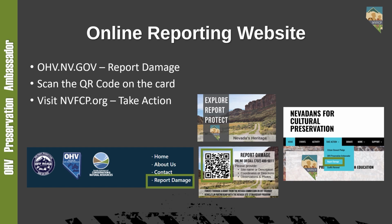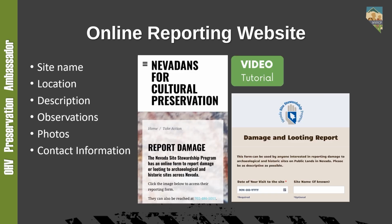So you've gone out, you identified your site, you took some photos, and now you're going to go onto the online reporting website. And so you can do that through ohv.nv.gov. At the bottom, it'll say report damage. You can scan a QR code on a plastic card if you happen to have received one of those, or you can visit nvfcp.org and go to take action. All of these will get you to the report damage page on Nevadans for Cultural Preservation's website.